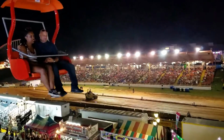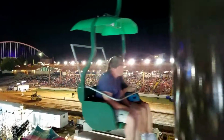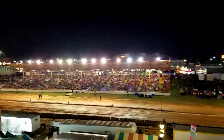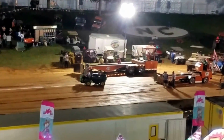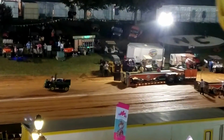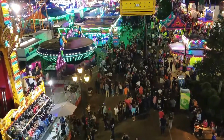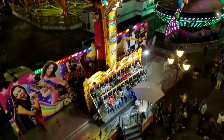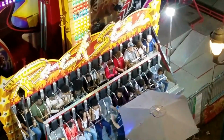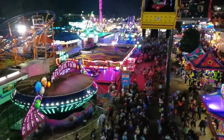Not sure I understand the appeal to the tractor pull other than the ridiculously loud noise, but you can see there's quite a few fans in the grandstand lined up to watch it. And they're preparing the sled for the next tractor. This is the ride that one year somebody hot-wired the safety mechanism on it, and unfortunately they had a couple of fatalities.